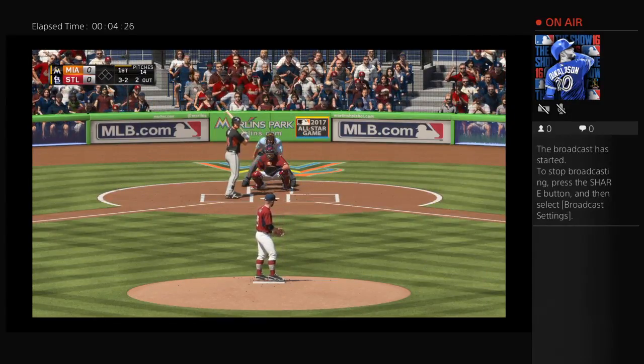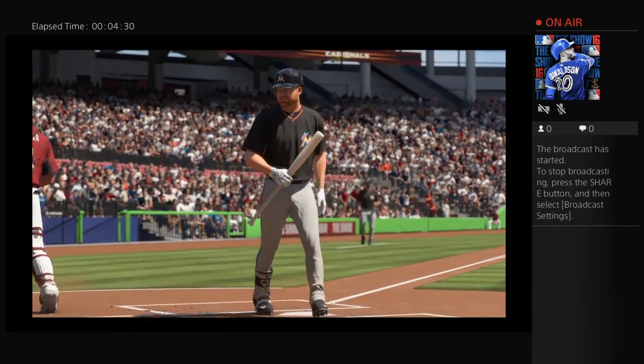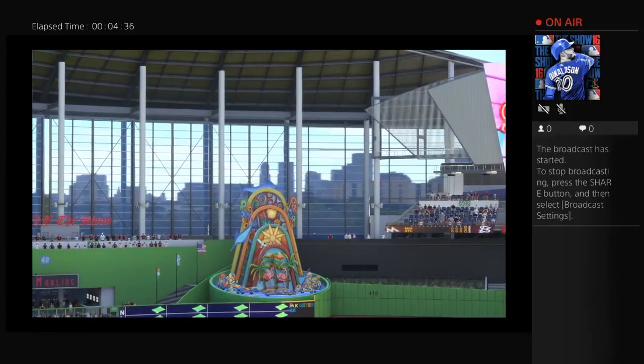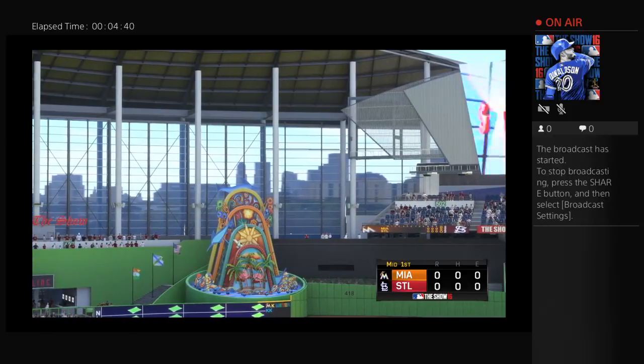Into the box, Adam Lind. Got him swinging, and that will end the inning. 3 up, 3 down, 3 strikeouts. Not too shabby. More to come from Marlins Park right after this.